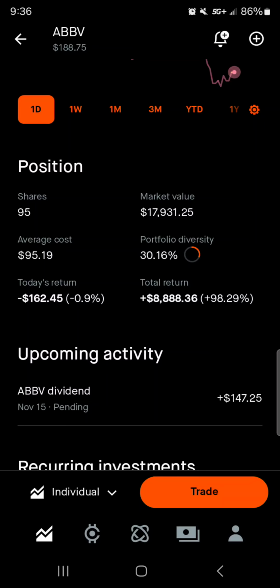So it's going to be quite a while, and considering that I haven't been able to purchase any AbbVie for a while, it will take a considerable amount of time for it to get to a $200 dividend. But that's what Apple's for. That's what Realty Income's for, is to kind of help balance out that monthly income. So overall, guys, just super happy with AbbVie.